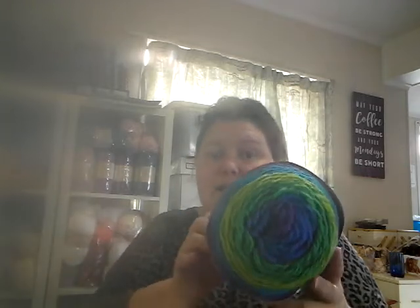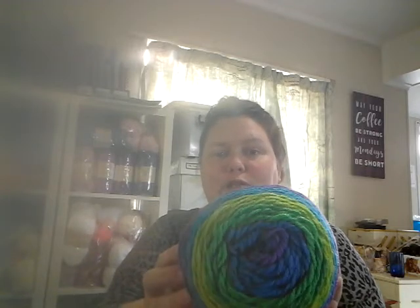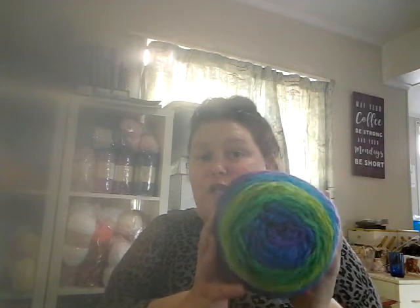Now, I chose this. Isn't that pretty? It is called Portercraft Ice Cream Yarn. I don't know where she got this from. It's 100% acrylic, 200 grams of yarn, 350 meters, and the colour is called Forest Fruit. Isn't that gorgeous? Very nice. Anyway, so that's what I chose, this one.